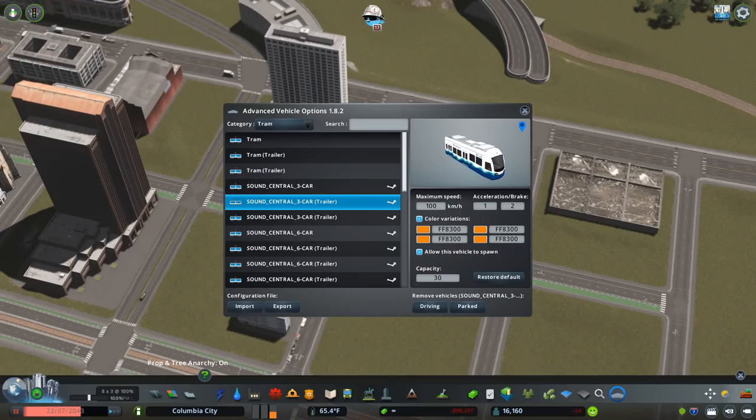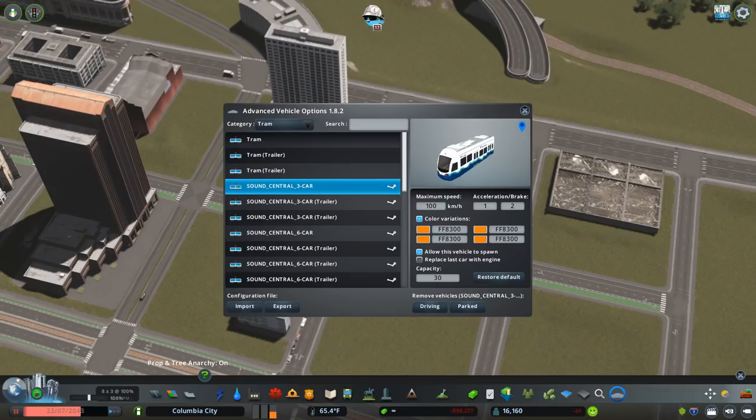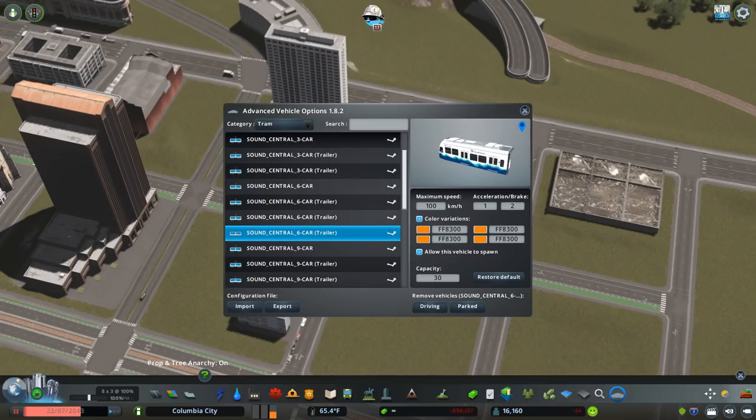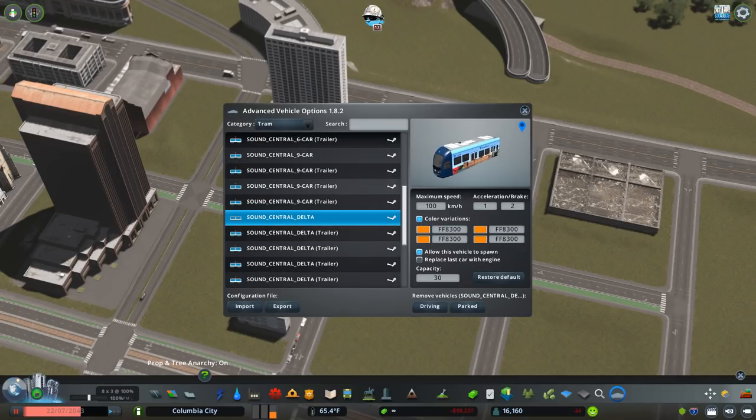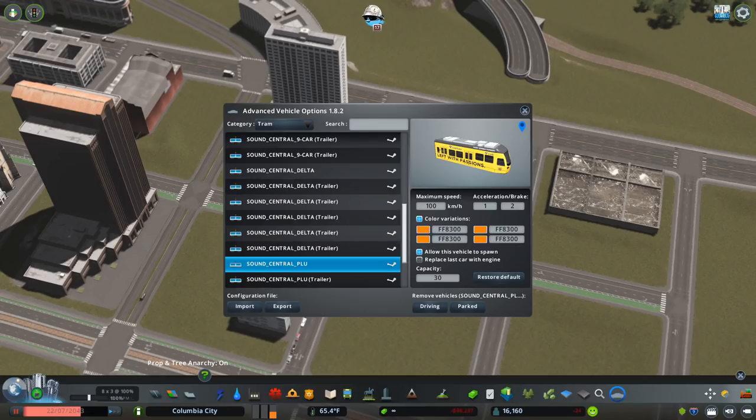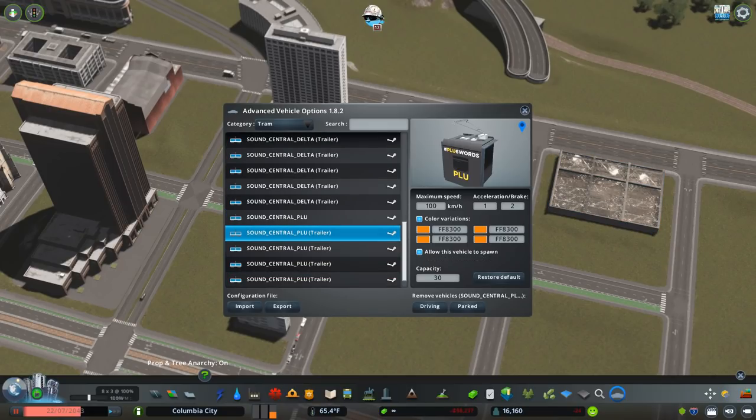They are the actual Sound Transit cars. I don't know what the specific name of the Seattle transit system is, but they're really cool tram cars. They look awesome. There's a version that has a Delta advertisement on it. We've got a 3-car, a 6-car, and a 9-car version, and that will have different ones on different lines. And then we've got this other PLU ad one, which is pretty cool.